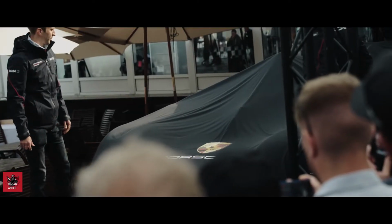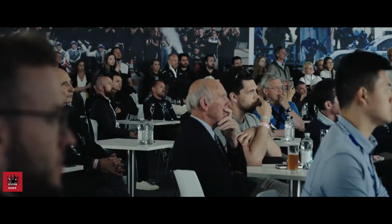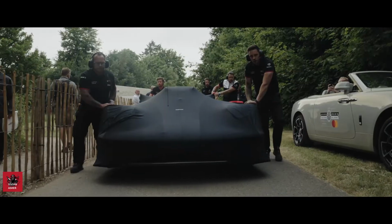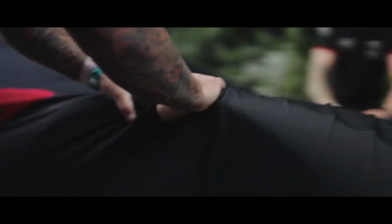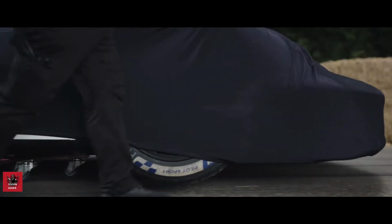Today's the big unveil of the livery for the Porsche LMDh car. I think everybody's seen the camo and is really excited to see what colors we've gone with and really kind of see the car in the flesh for the first time. Bringing two iconic groups together like Porsche and Penske to be the first manufacturer and the first team to show the first LMDh and see it running is huge.